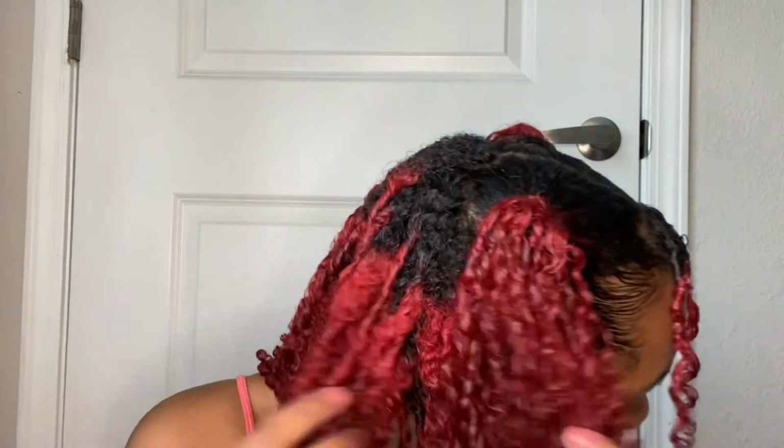Okay, you guys. All right, so this is the final product and hairstyle that I did. I look crusty. I don't have any makeup on or anything. Hopefully I'll put some cute pictures up on the screen as well, because I look crusty. But hopefully I'll have taken pictures when I look better in this hairstyle.